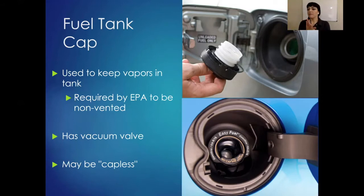If you ever drank out of a container with a straw, this happens to me all the time when I'm drinking coffee from someplace, where you go to drink it and nothing's coming out. There's obviously liquid in the cup, but nothing wants to come out. The problem is it's not vented, and so what you're creating is a vacuum inside. This will cause the engine to die because it can't suck fuel out. So we need to allow air in to keep that vacuum from happening. And that's what the vacuum valve is inside of your fuel tank cap.